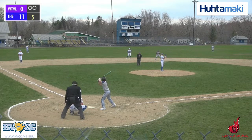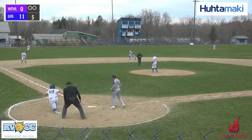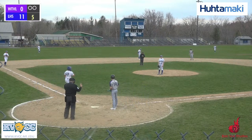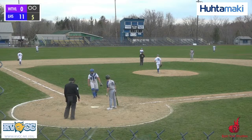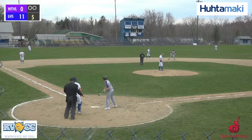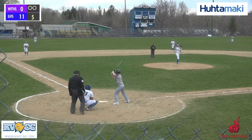Blodgett gets the sign to the belt. Kicks and deals. Breaking ball gets down in the dirt. Nice stop by Dosti. Count moves to 2-2. Two outs here in the fifth. Waterville needs a couple of runs to keep this game going. 11-0 Bulldogs.